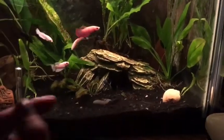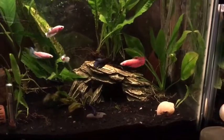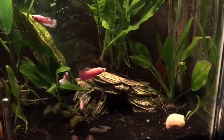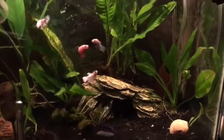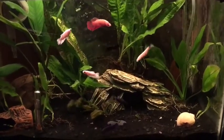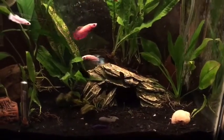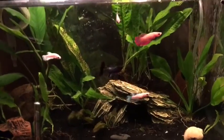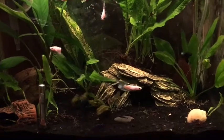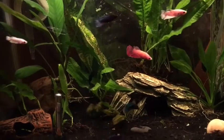I just wanted to tell you guys that Opal actually jumped out of the tank when I was feeding them. So she's a very high jumper, because she can jump like 2.5 inches in the air. She is really crazy. Also my Cory cat in here died. If you watched my last video, you would know that already. If not, you should go check it out to see where I'm at. But I had him for a year, so he basically died from old age.